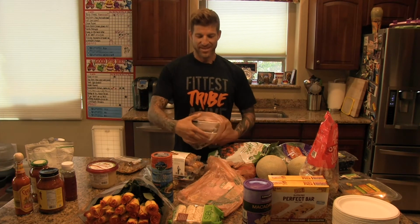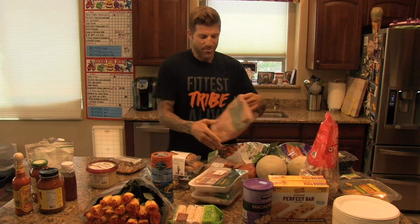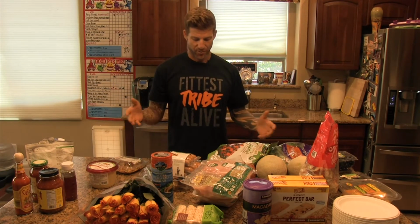Then we get into only white meats. Because I'm not eating a lot of red meat right now, and my family isn't either, we choose to go a little bit cleaner with the organic turkey, white turkey breast, and then of course some organic chicken breasts. And again, half will go in the freezer, half will stay in the refrigerator as we start to prepare and cook foods for the week.